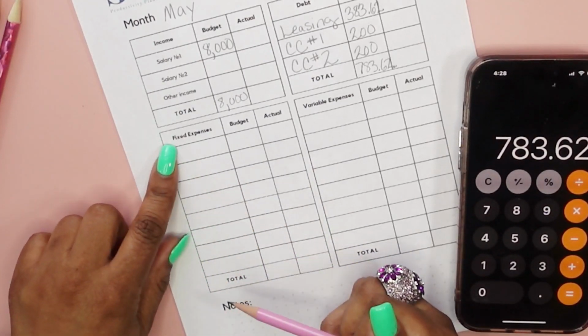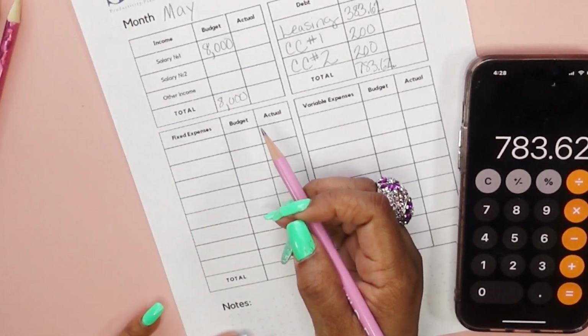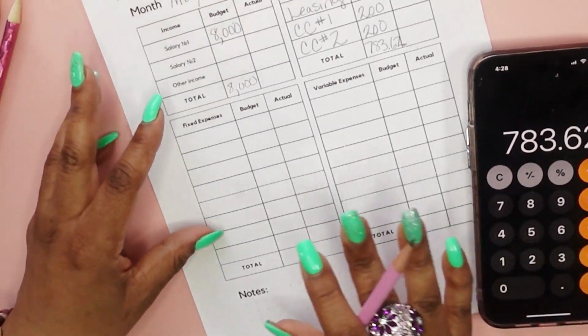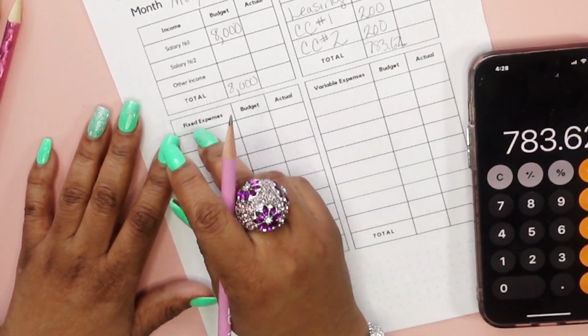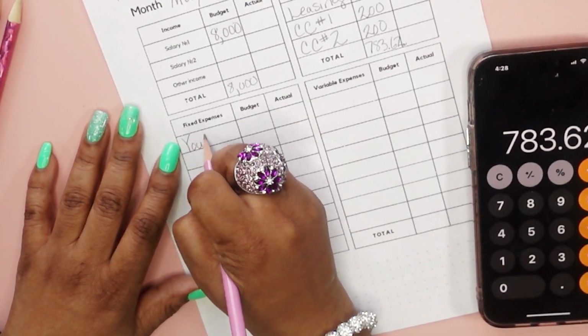Okay, with the fixed expenses, these are the expenses that we have to pay for the household pretty much every single month. So I just listed them here. We got rid of cable, and I'm so excited. Now we have YouTube TV.